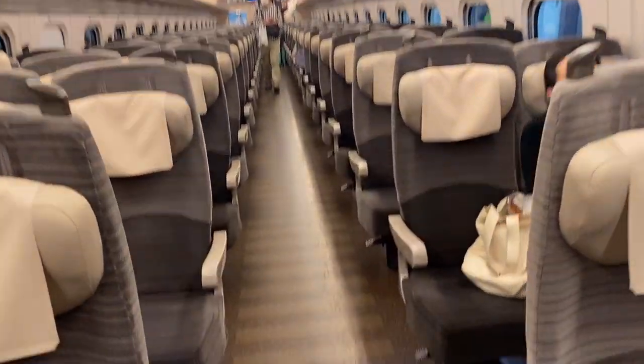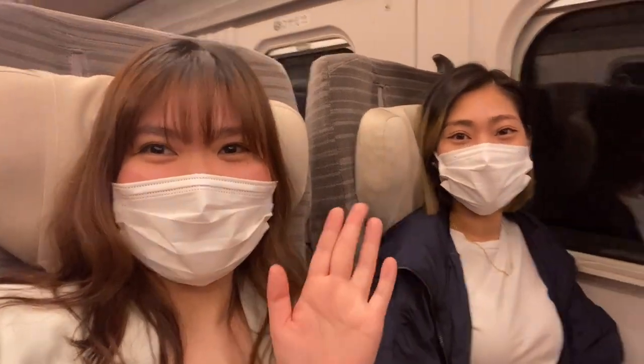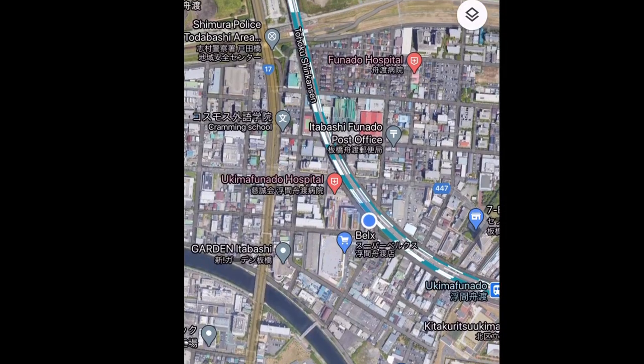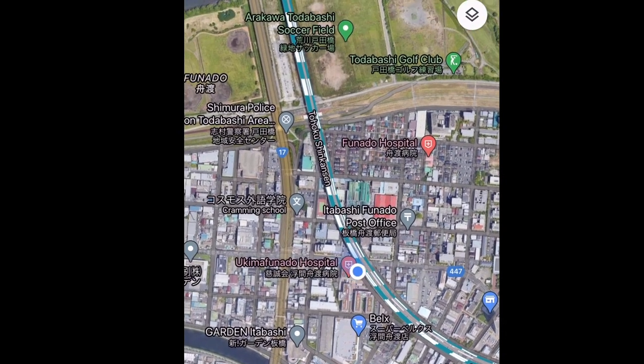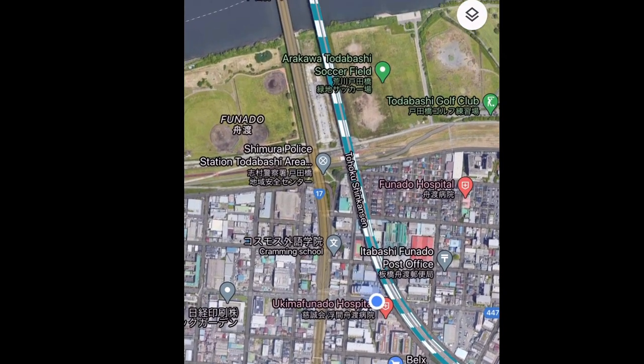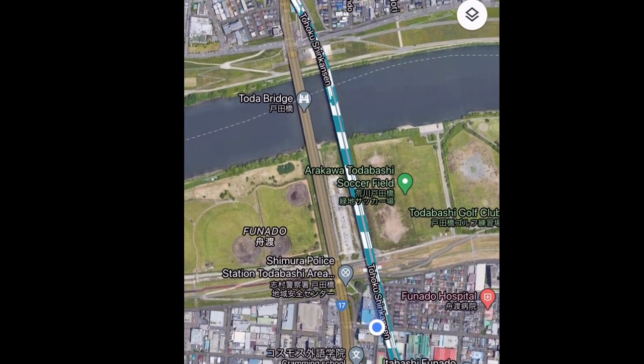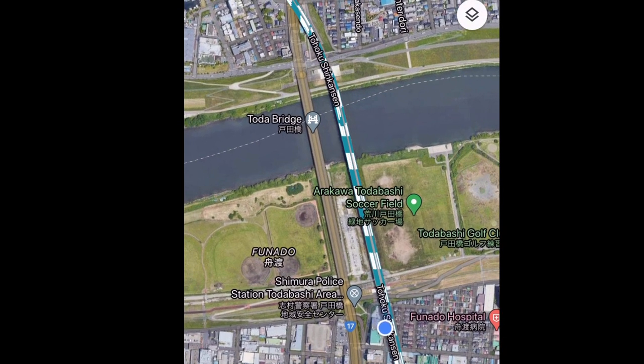Kind of looks like the inside of an airplane. Look at how fast Shinkansen trains are. Even Google can't compete with how fast it is. Let me show you how fast the Shinkansen is. You can't really feel it inside, but once you see it from outside, it's really, really fast.